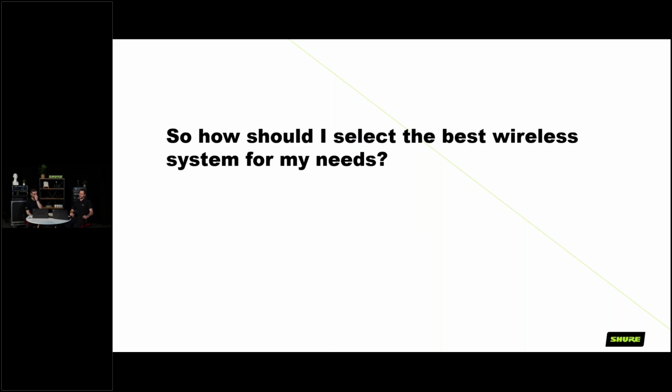So how should I select the best wireless system for my needs? Because as Tom rightly pointed out, we have a fair few to choose from. And so we need to look at some advantages and maybe disadvantages of certain systems and really navigate to figure out what's going to happen.